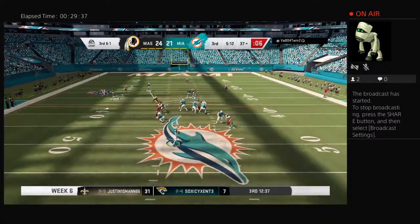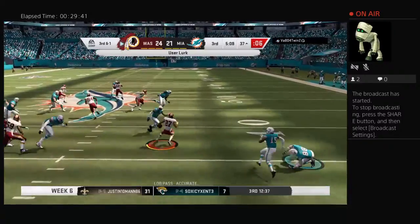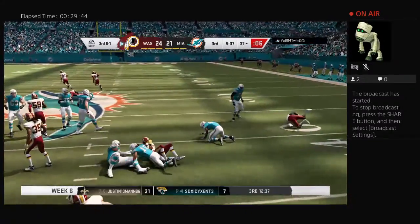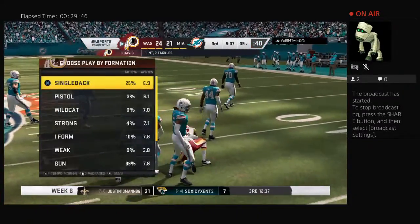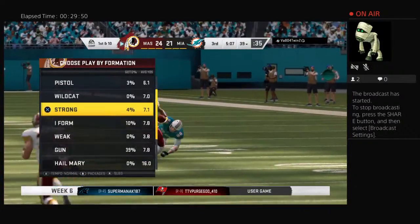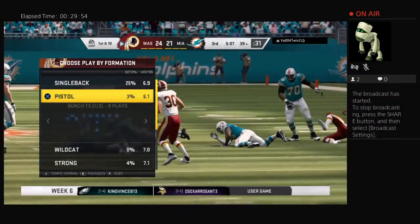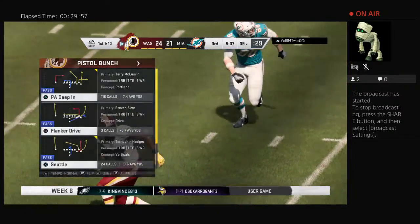On 3rd and 1, here's Fitzpatrick. And is this intercepted? It is. It's intercepted. Sean Davis with a pick. And the return stops at the 39-yard line. First possession of the 3rd quarter, an interception, so maybe a second-half tone setter. Indeed, and not the tone they wanted to set.